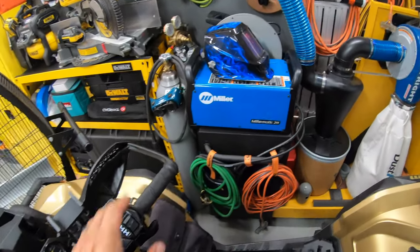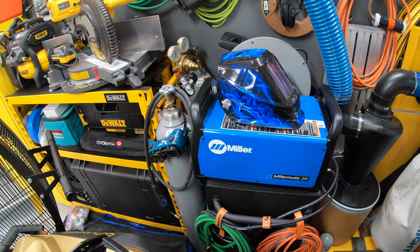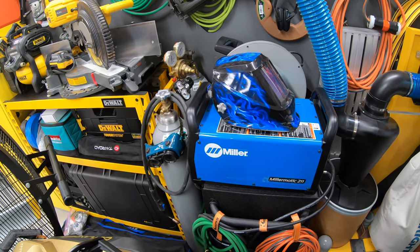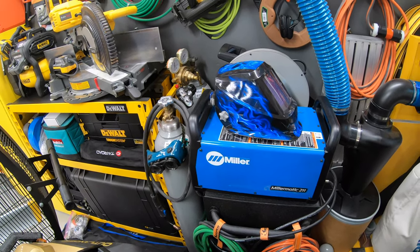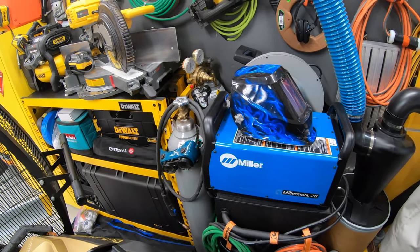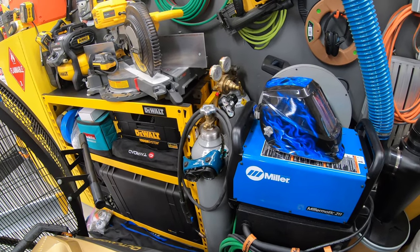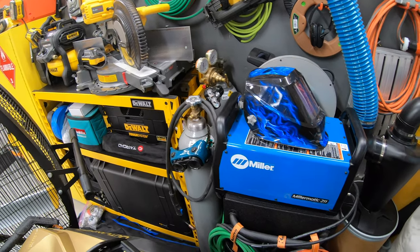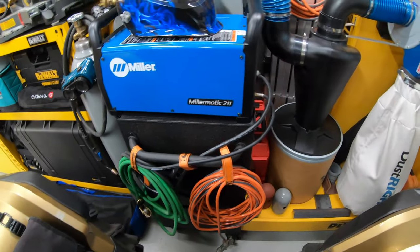This Miller-Matic MIG welder was probably the smartest welding piece of equipment that I could buy, because it's compact. It runs off of 110 or 220. You can use the gas. You can shield your wire with gas. I do have oxygen and acetylene, and I've got some Victor gauges, and I've got a Victor torch. But I'll tell you what, and right now it's just kind of sitting on top of a Husky rolling tool cart.